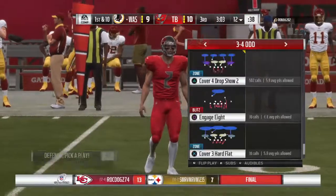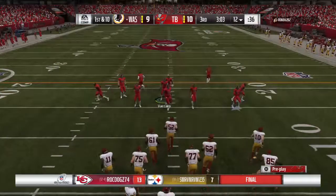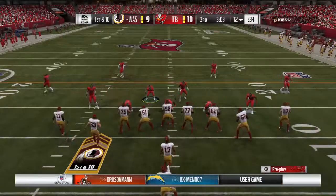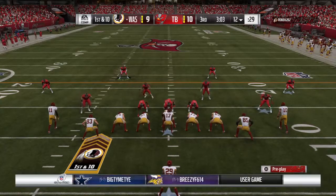A look at Washington as they come onto the field. And they had 3 points last time, but they didn't want 3 points because they were well within range of scoring a touchdown. We'll see if they can do better now. I'm with you on that one. Let's just go ahead and be frank about the whole thing.